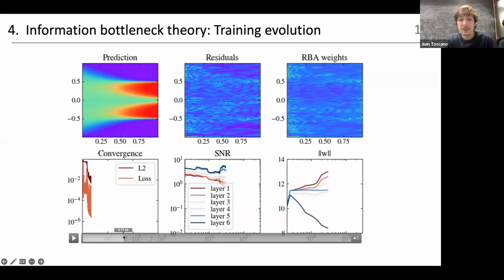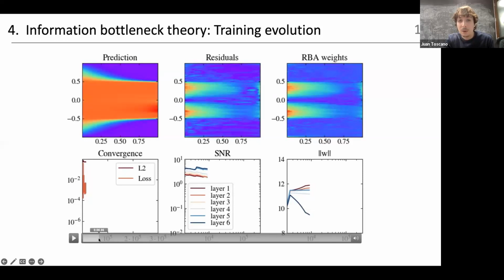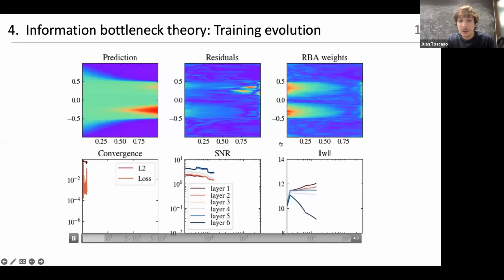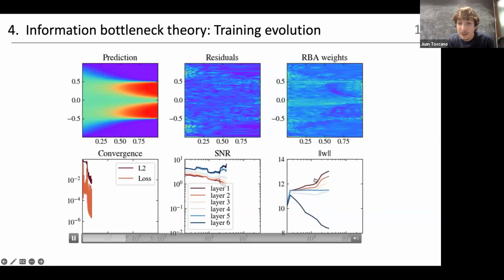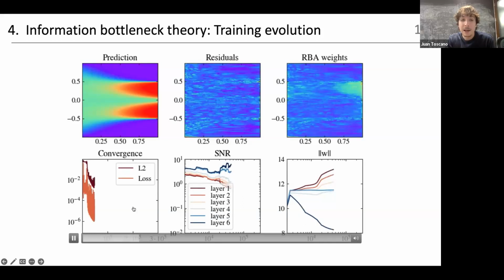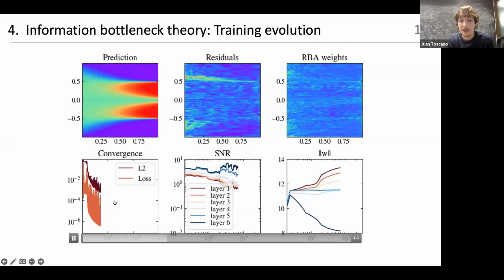But the interesting part happens somewhere around here, somewhere around 10,000 iterations, where you can see RBA weights and residuals are quite similar for this particular timestamp. But right at this point, we can see that the average trends captured by the RBA weights start to diffuse, start to have this transition. And also the weights start to initiate their final convergence trajectory. The SNR also has this bump, and the learning continues. And notably here, as previously mentioned, the relative L2 has a higher convergence rate than the loss.